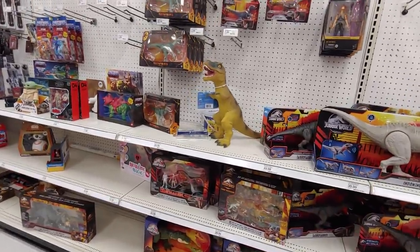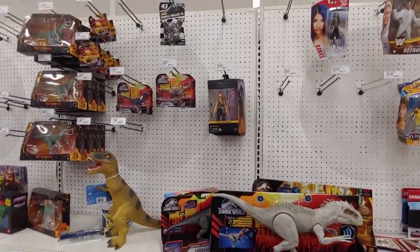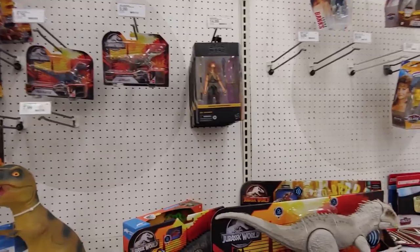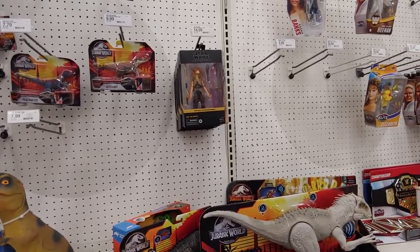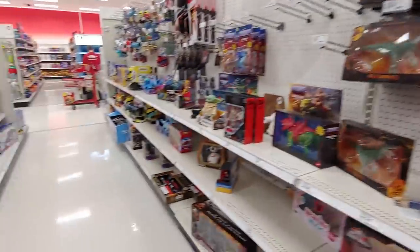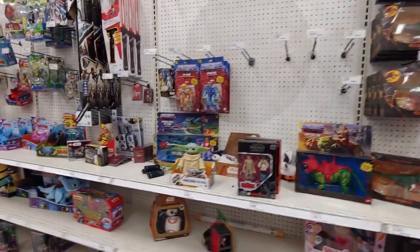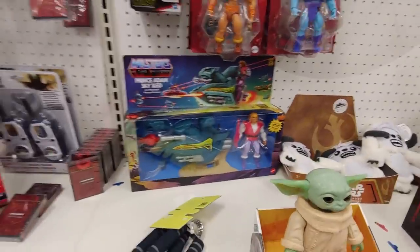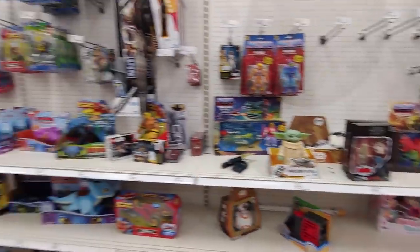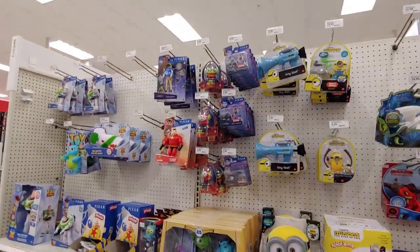Alright, we're at a different Target location. And of course, they don't have any of the Archive Black Series, but they do have more Jar Jar Binks. Why can't Commander Cody and General Thrawn be just as abundant as Jar Jar? Misa don't understand. There's the sky sled with Prince Adam. I've been seeing that everywhere. Alright, let's get out of here.